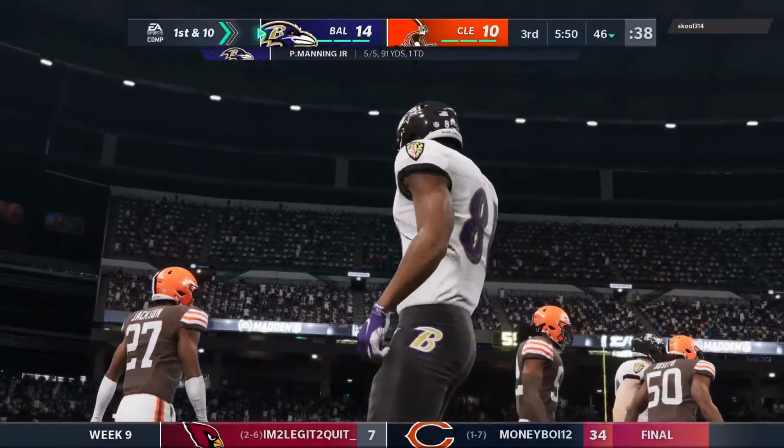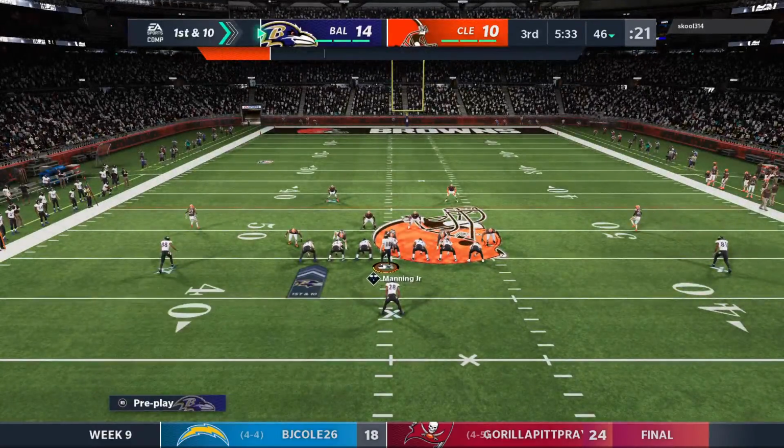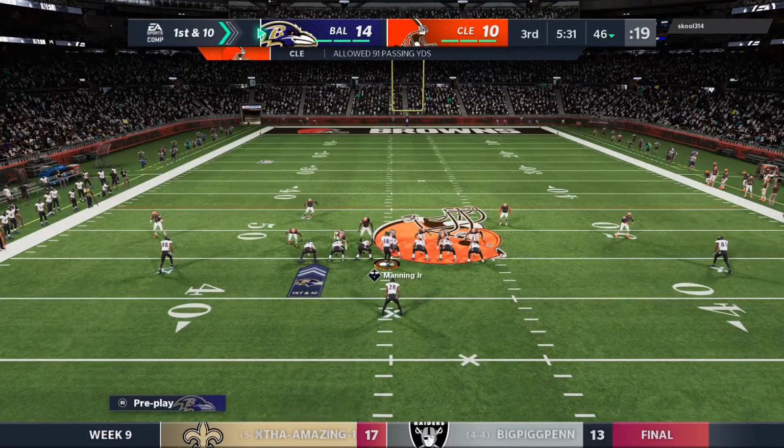And they work this well upfield across the 45. Fresh out of the locker room, they hit him with a gain of over 20.